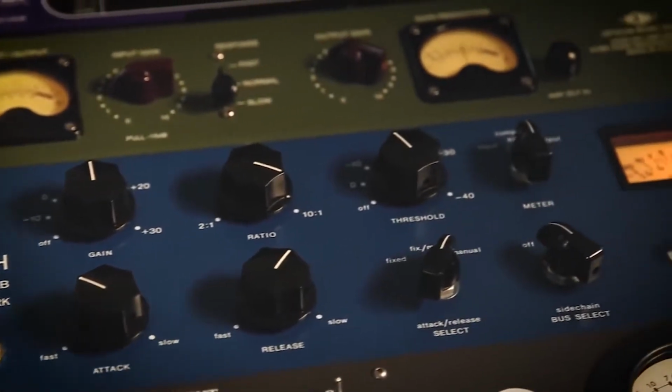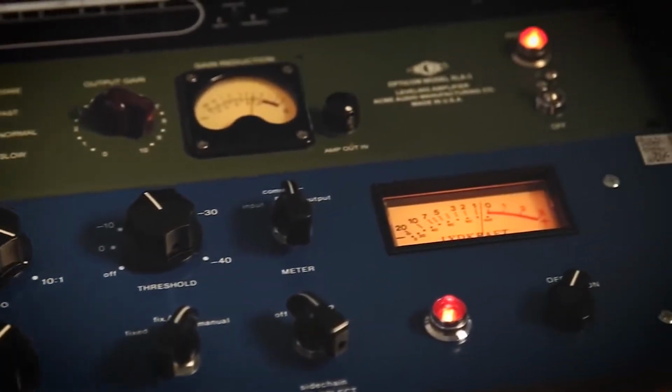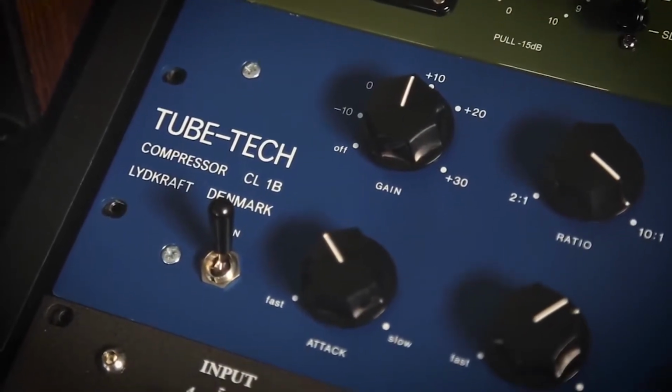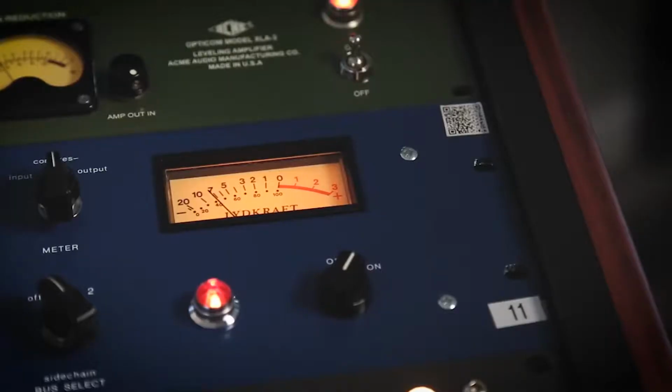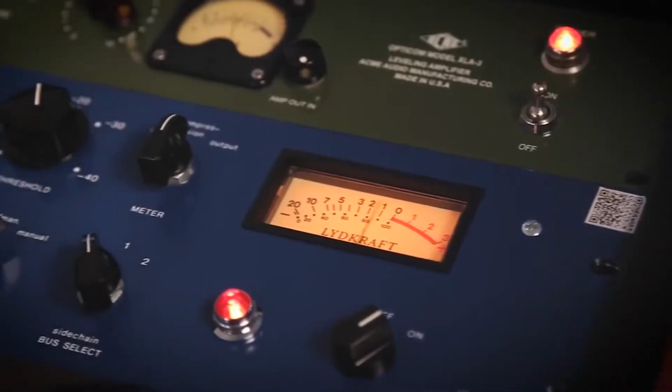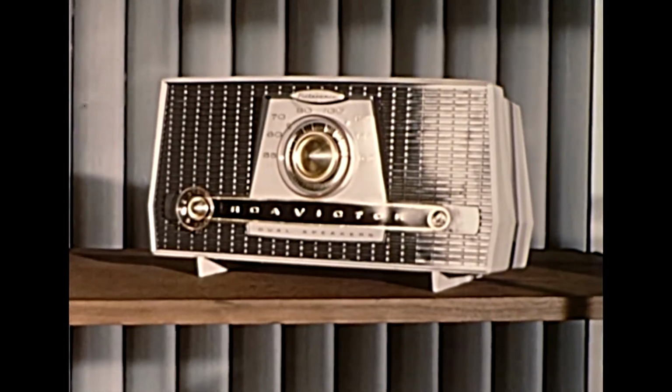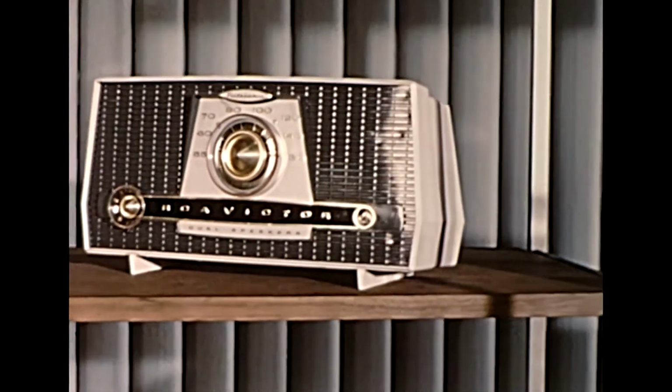A compressor, in the most simple terms, brings the highest and lowest levels of volume of an audio source closer together in real time. It's an incredibly simple concept with incredibly powerful results. But for such a simple sounding concept, there's a lot of mystery and speculation behind the conception of these units.